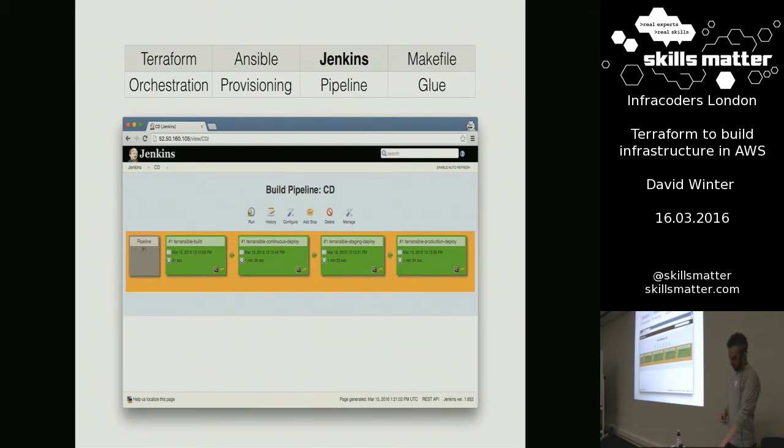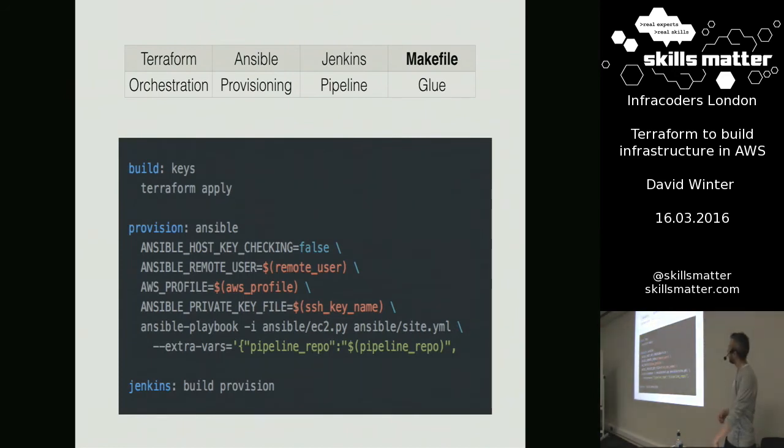So the thing that's gluing it all together is a make file. Here we've got Terraform creating the stuff, and then we've got a big chunky Ansible command there. You'll see we've got some variables down here. At the top of the make file, we specify the Git repo that this project's to be built from. Make then injects that into Ansible, which then uses it in the templates for Jenkins, so that once this command's finished, you've got the Jenkins set up with that project repository, and it's ready to go.